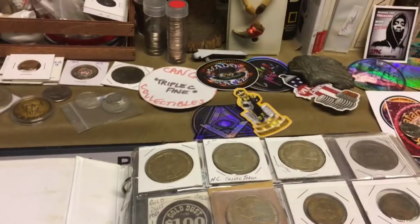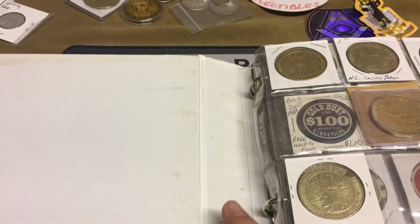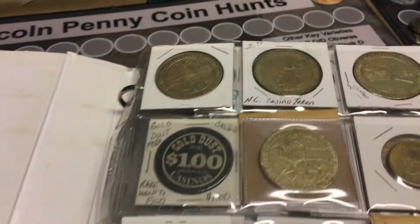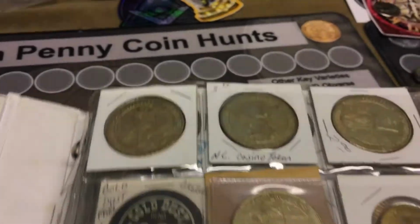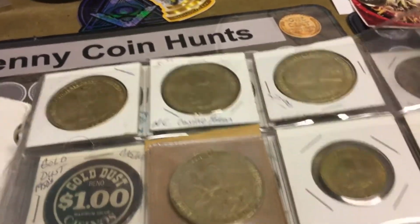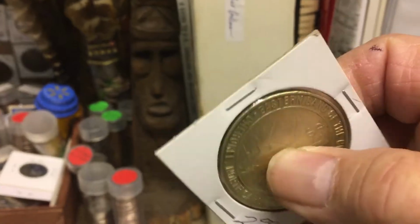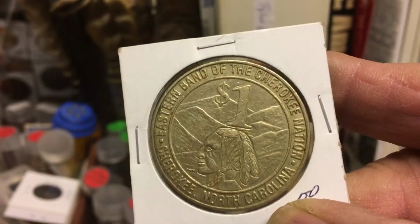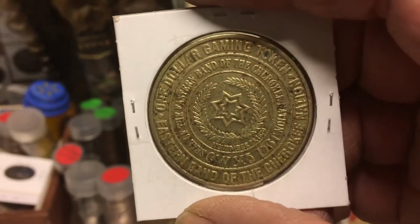I live in North Carolina, which I believe most of y'all know. We have a casino over here, and they done away with the coins and started using paper and the plastic cards, debit cards and stuff. But these are $1 coins. You used to be able to put them in the slot machine, and they are metal. Eastern Band of Cherokees, $1, and they make these in a $5 coins, and I don't have any.